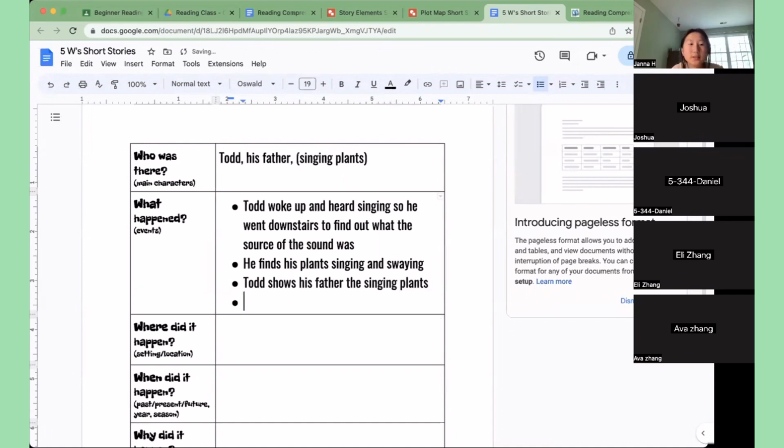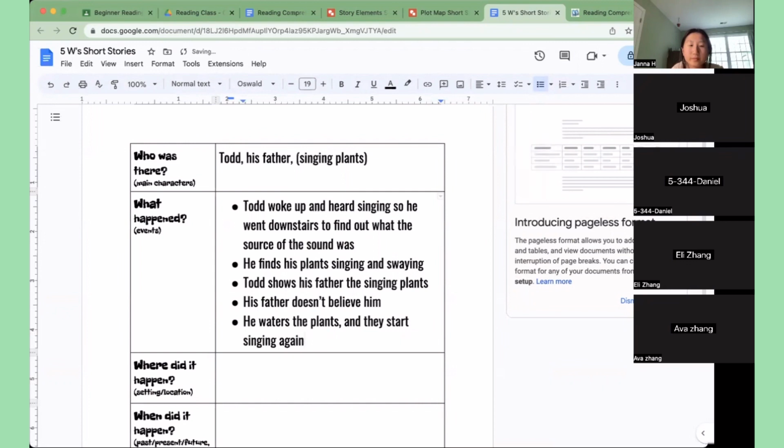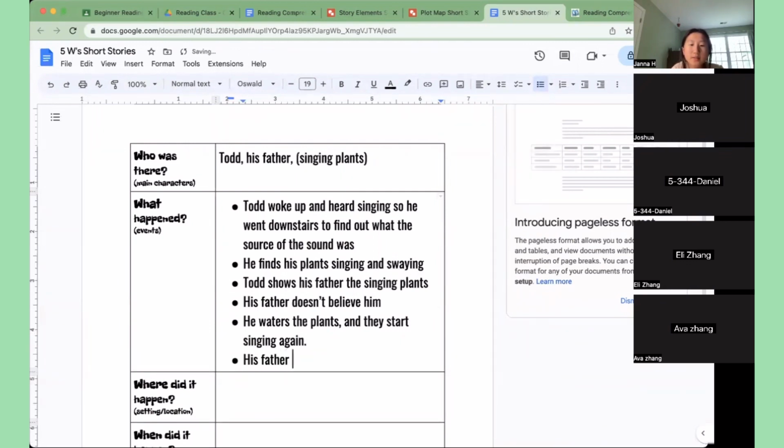And then what's his dad's reaction to that? That he's dreaming. His father doesn't believe him. But then what happens? He waters them. The plants sing happily. So his father believes him now, right? And searches up the web. Yeah. He searched up 20 websites.